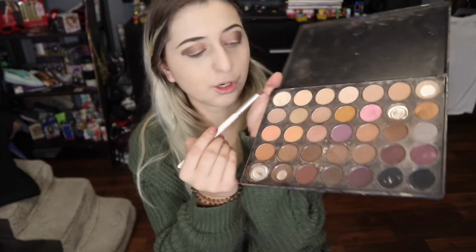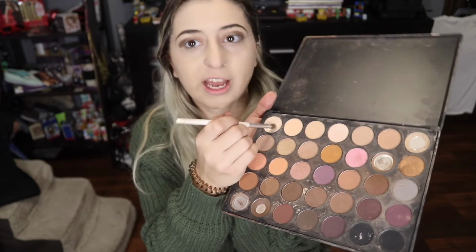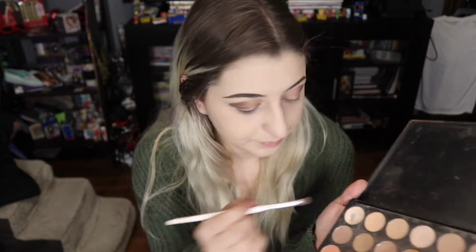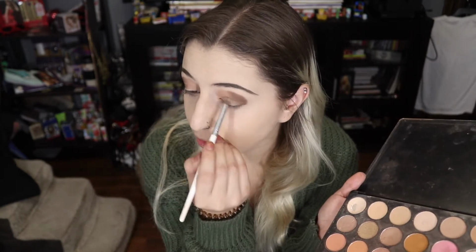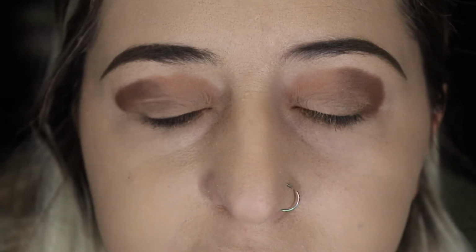Okay. I'm going to go in with the same e.l.f. crease brush, but this time I'm going to go into this lighter shade. It's almost like a white, and I'm going to get some of that and put it on the base of my eye. So this is what my eyeshadow looks like right now.